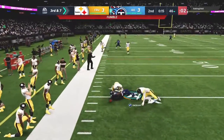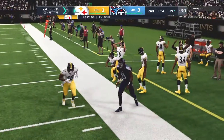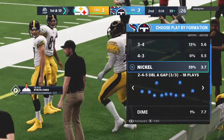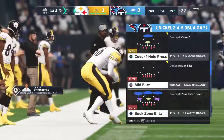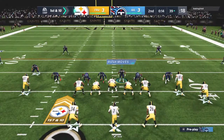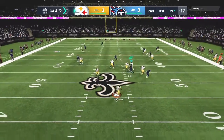Jackson hit, and he lost the football. And it's picked up by the Steelers. The quarterback forced out of bounds and sacked. A fumble on the play. Recovered by the Steelers. So from the 39 now, they'll come up on a 1st and 10. Vick now after the fumble recovery.